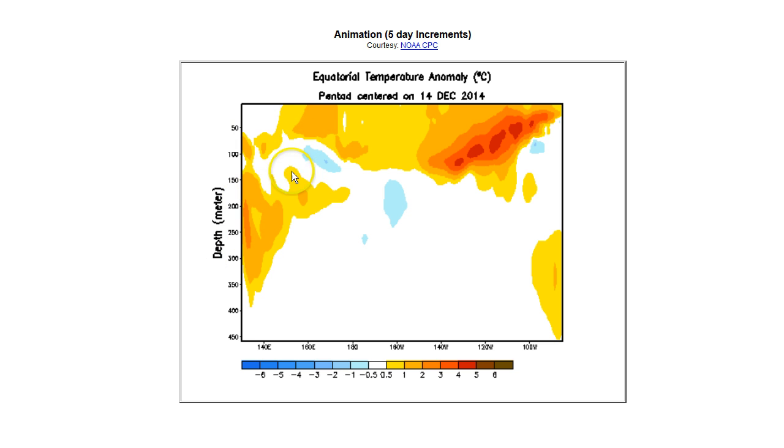Now, if another Kelvin wave were to form, it being practically January, let's say, it wouldn't make its way over here till March. Typically, El Nino starts dying out by about January, February. That means it's not gone, but the pump starts losing its prime. You don't get any more Kelvin waves working their way east.